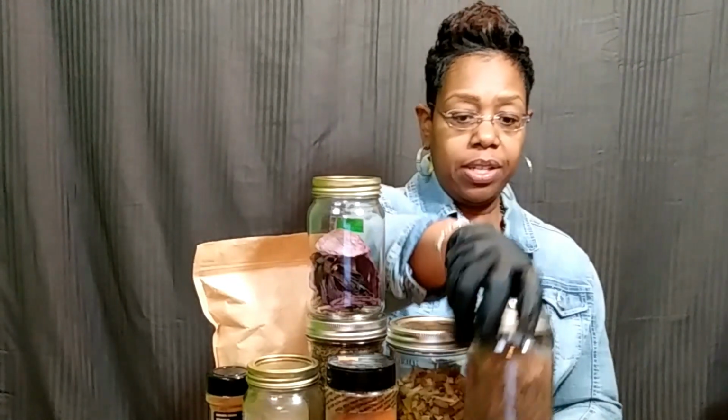You can find this in a store in a tea bag. It is called Pau D'Arco. This is one of my favorites. Has like an earthy taste to it.